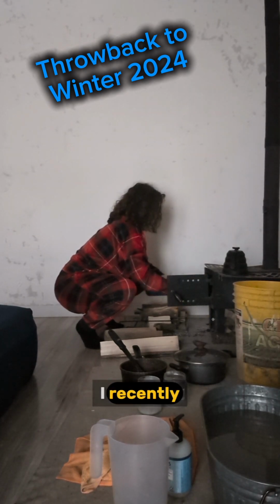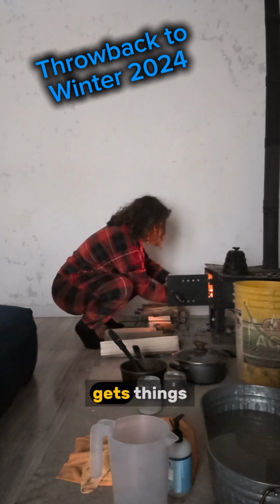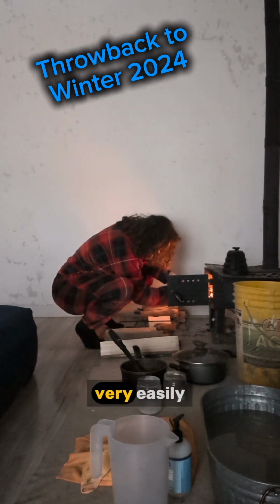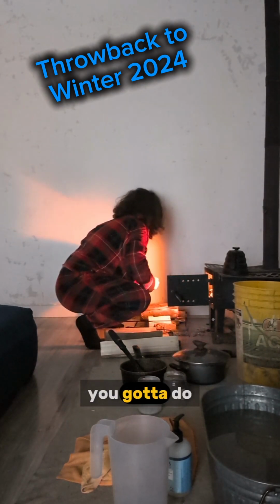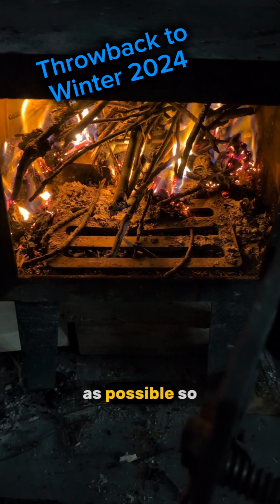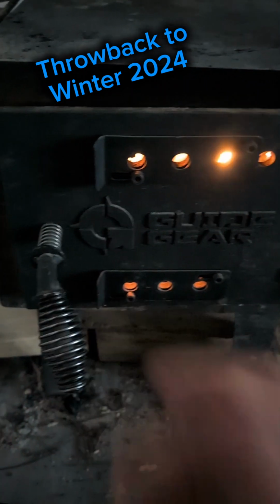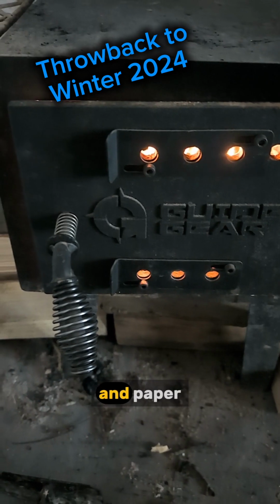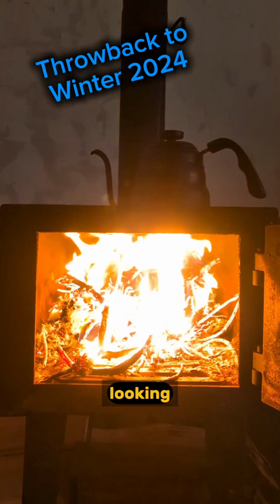And then I recently bought that portable propane canister, and that gets things lit up very quickly, very easily. Some may call it cheating, but you do what you got to do to make it as simple as possible. So you get that fire going. As you can see, I've got it started. I'm going to let those sticks and paper really get rolling. This is my favorite. I just love looking at that fire.